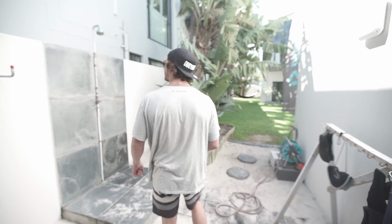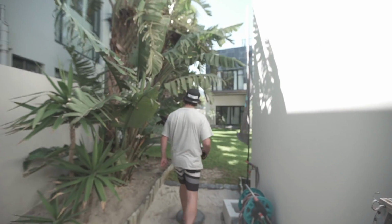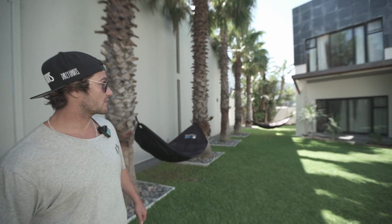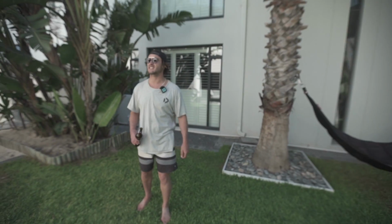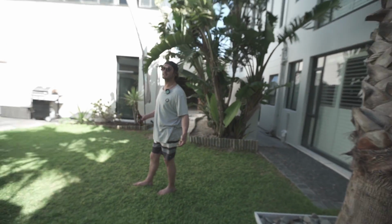It's a spot that has it all. After your session, you can come through here into the outdoor shower, wash your wetsuits, wash your harnesses, and get ready for the cold beer. Every morning there's yoga here on this grass, and activities like braais in the evenings, and just a general space to hang out. So it's a pretty good setup.